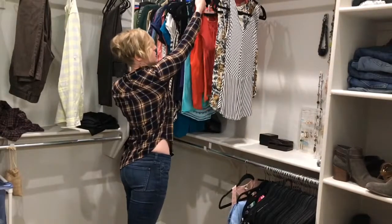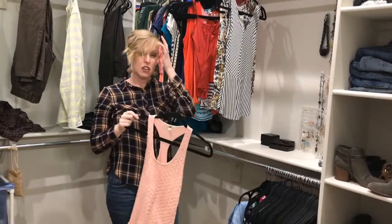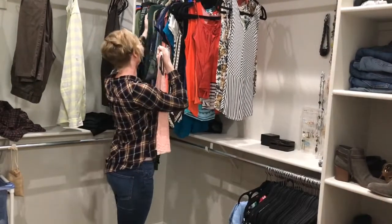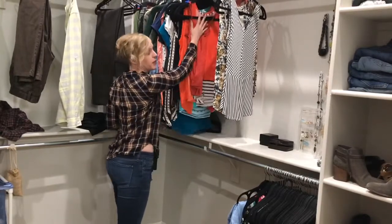Once you've got your categories picked out, anything that's in category 2, you're going to do a little mind trick and put it at the back of your closet where you're not going to see it, and you're going to wait. If you don't wear that item in 30 days, donate it. Easy peasy, straightened out all your closet. You won't have any extra pieces.